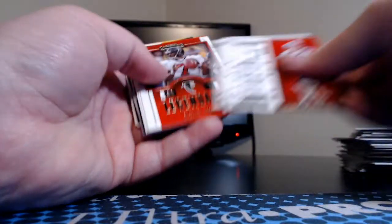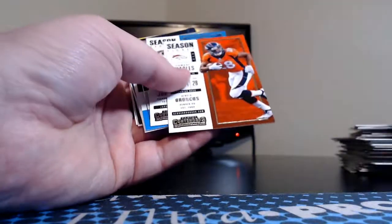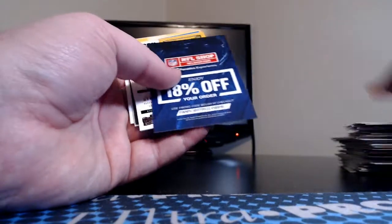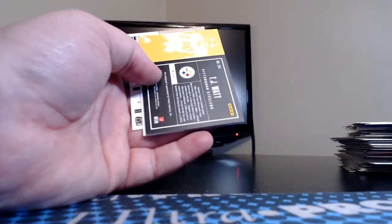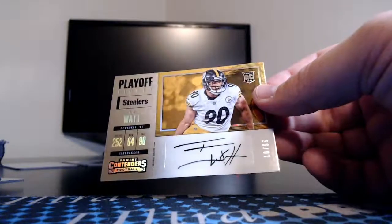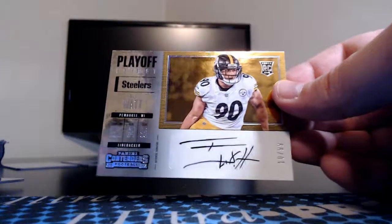Patriots quad. Legendary contender Mike Vick. McCaffrey rookie of the year contender. And TJ Watt. Look at that. Seven autographs. It's the first time we've seen seven this year in a box. 10 of 99. Playoff ticket variation for the Steelers.